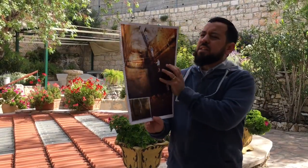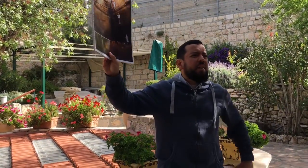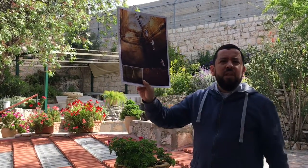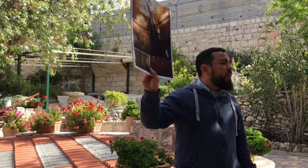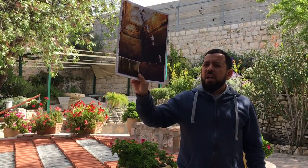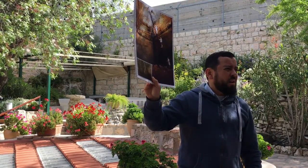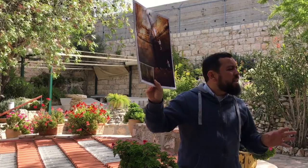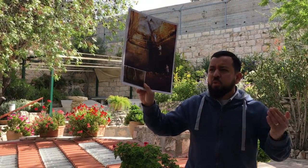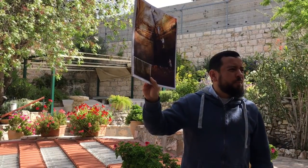In 1877, when archaeologists began the excavations in this area, they uncovered here an ancient cistern. Now, the cistern we have here has the capacity to hold approximately 264,000 gallons of water. That would be about 1 million liters of water. For you to have an idea, this cistern has approximately half the capacity of an Olympic swimming pool, and it was designed to collect rainwater from the area.